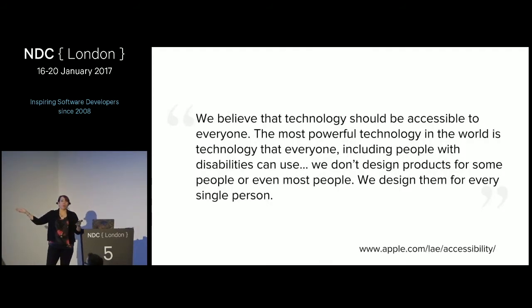Apple, who I consider one of the pioneers of design, is quoted as saying, "We believe that technology should be accessible to everyone. The most powerful technology in the world is technology that everyone, including people with disabilities, can use. We don't design products for some people or even most people. We design them for every single person." So when you strive for good design, you're also usually striving for inclusive design before you even may realize it. And when you're striving for accessibility, you're actually raising the bar in your own craft, whether it be design or development or being a product owner. You're changing the bar and the level of excellence to include everyone.